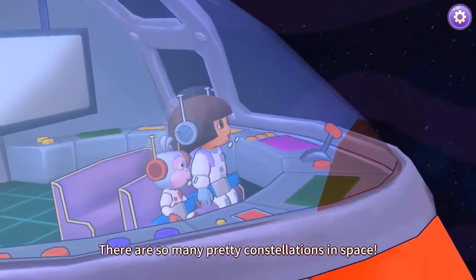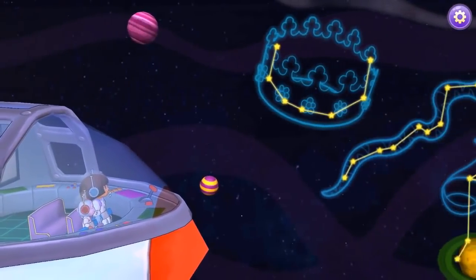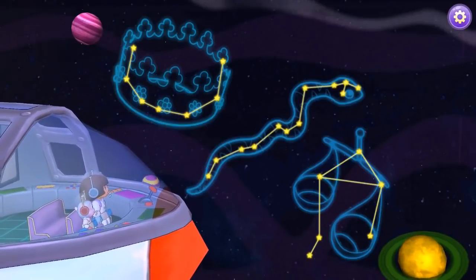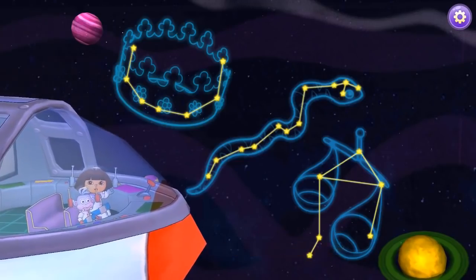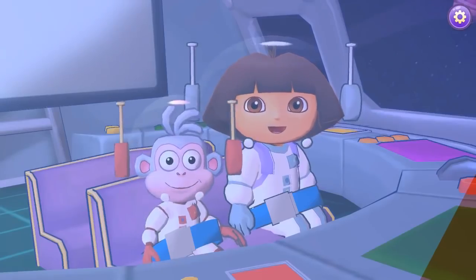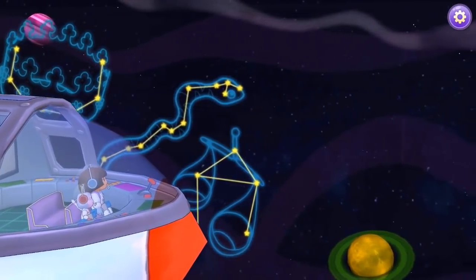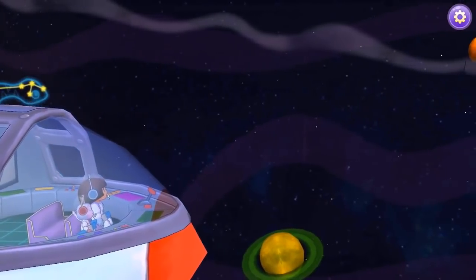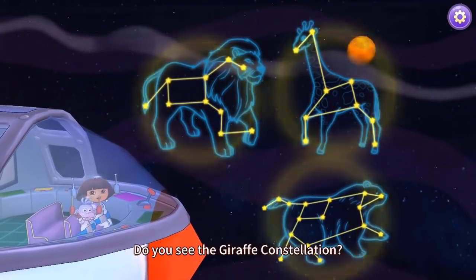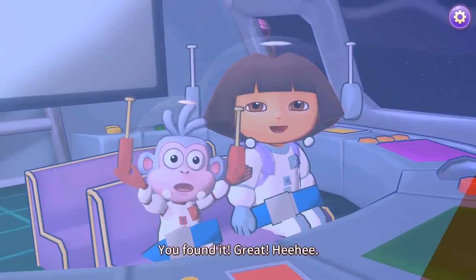Created constellations in space. Wow, it's so pretty. Do you see the crown constellation? Constellation? You found it! Great!